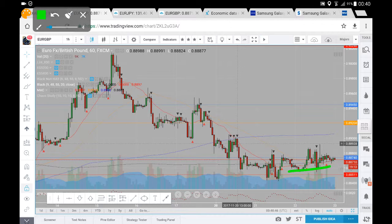Overall, though, we do seem to be heading to the upside, even though we are stalling around this weekly pivot 88.74. So what we could see from here, as we have not revisited 88.51 in a while, is a move. If we do successfully navigate 88.74 and have a strong close, we'll be looking for the possibility of prices going up to this 89 level.